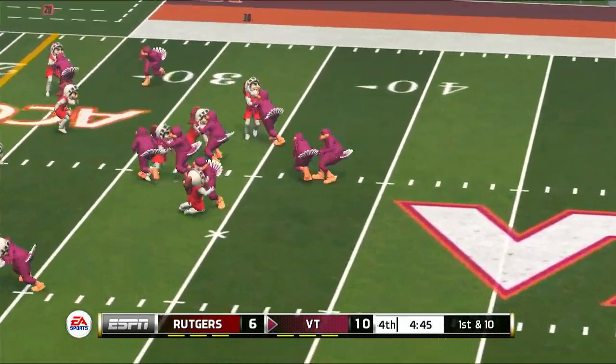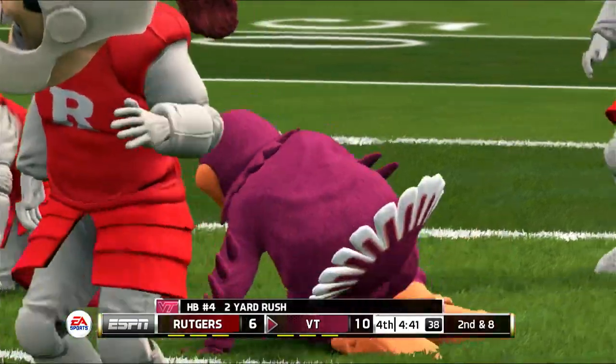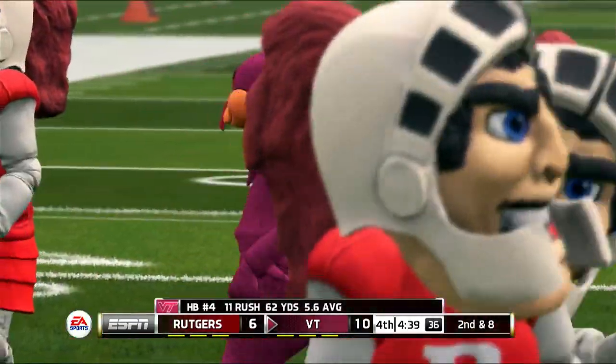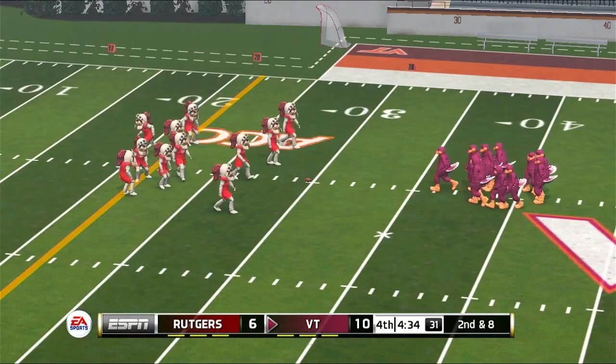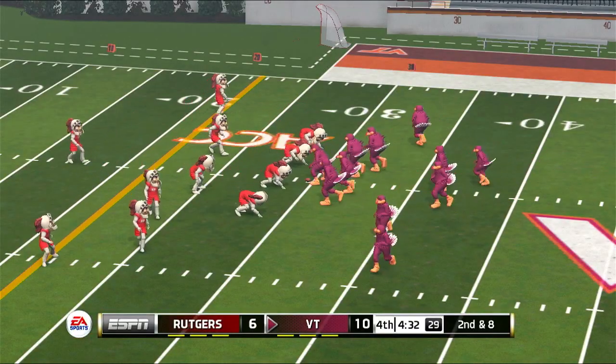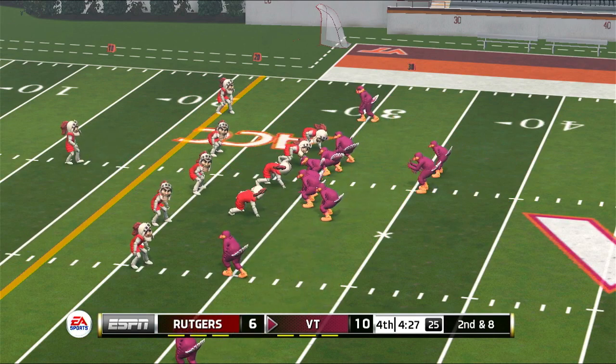Whether it's a defensive tackle slipping through a block, a linebacker shooting a gap, a defender in the secondary that's able to make a play on a football. Somebody's got to make a play. And that's where the difference between winning a football game and losing is how you play on third down. This is the eighth play of this drive. Virginia Tech is up by 4.